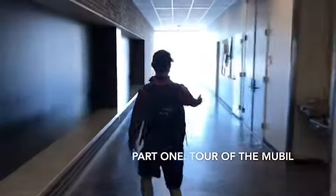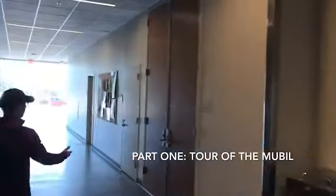So these are the hallways for the rehearsal halls. That was the band hall we just passed over there, where the band rehearses. This is the choir hall, where the choir rehearses. We also have the music history classes, which is what holds back a lot of people here. Oh well.